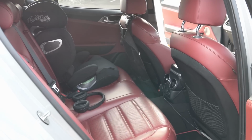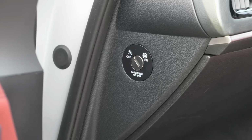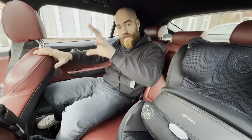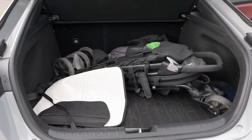This is a 5-seater, but you've got 2 sets of Isofix, 2 sets of top tether straps on the back of the seats in the boot as well. And you can switch off the passenger side airbag as well, which opens things up for if you wanted to put a child seat on the front passenger seat. There is no Isofix there though, but the boot is a fantastic usable size.